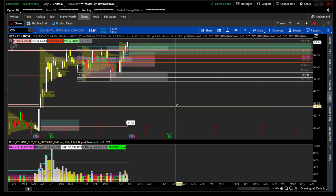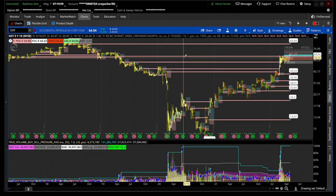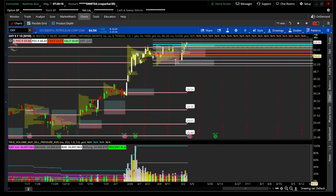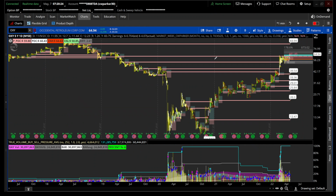So I would look at that more so as a place of support now, because this was in the past a high level of liquidity, and that would be this volume point of control shooting out from right here. And this one is from May 1st, 19. And it's overcoming that one. So this next one's at 84. If you look right here, you can say 84. 83.94 is the next volume point of control for this stock right here.